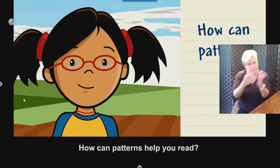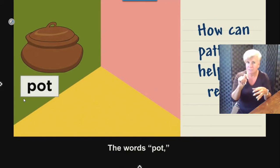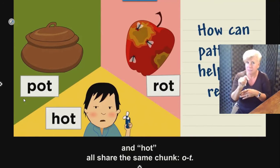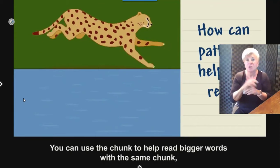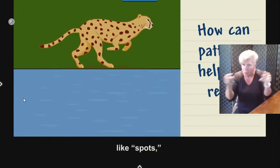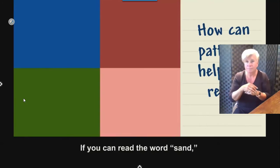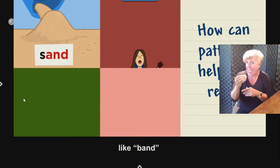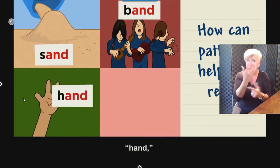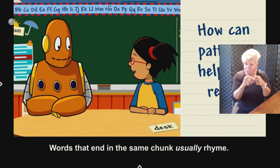How can patterns help you read? Some words have the same pattern of vowels and consonants called chunks. The words pot, rot, and hot all share the same chunk O-T. You can use the chunk to help read bigger words with the same chunk, like spots and otter. If you can read the word sand, you can read other words that have A-N-D, like band, hand, and stand. Words that end in the same chunk usually rhyme.